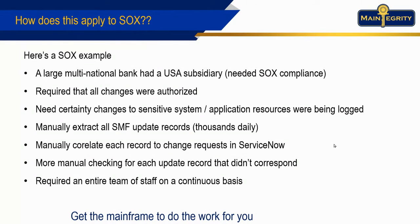With FIM Plus, they were able to automate the entire correlation process except where a change occurred that couldn't be related automatically to a change request.